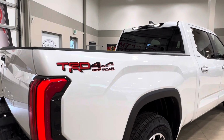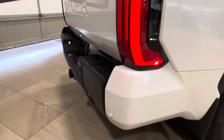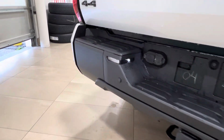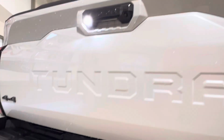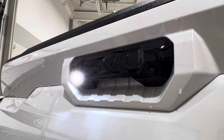On both sides of your bed, you have your TRD 4x4 off-road sticker. Then on the back, just like the front, you've got backup parking sensors that go the whole way across. 4x4 badge on the left-hand corner. Then you have your hitch receiver down below, spare mounted on the bottom. Tundra logo across the back of your bed here, and then on your handle is your backup camera.